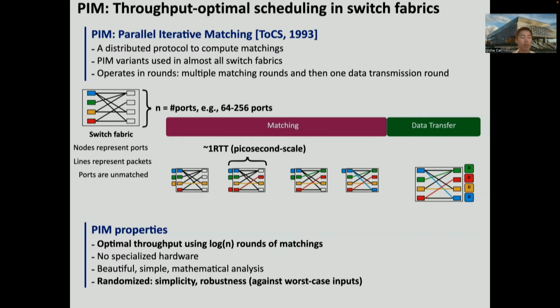However, simply using PIM in a data center network is challenging. While PIM can compute near optimal matching using log n, maybe 8 rounds, each requiring a few picoseconds before transmitting data, a data center network will require prohibitively many rounds due to the much larger number of hosts in a data center and microsecond scale RTT before transmitting data. We need new techniques to avoid loss of utilization due to larger scale and larger RTTs.